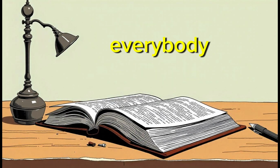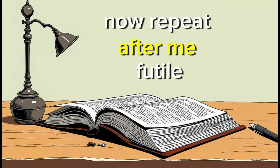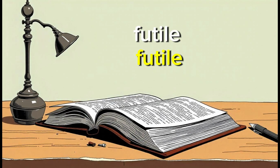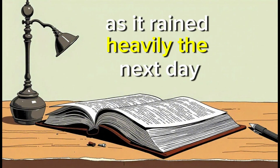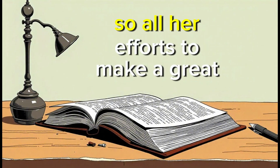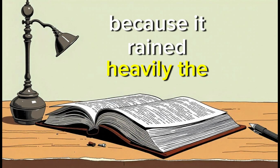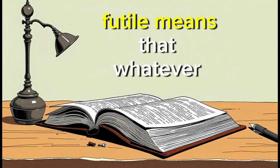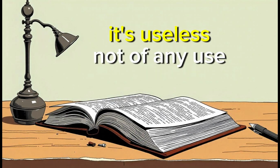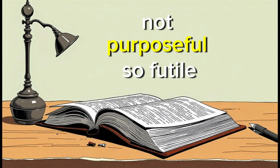Word number 9. Listen to it carefully, everybody. Futile. Now repeat after me. Futile. Futile. All her efforts to make the project were futile as it rained heavily the next day. So, all her efforts to make a great science project were futile because it rained heavily the next day. Futile means useless. Futile means that whatever you've done, it's useless, not of any use, kind of went in vain, where everything was useless, not purposeful.